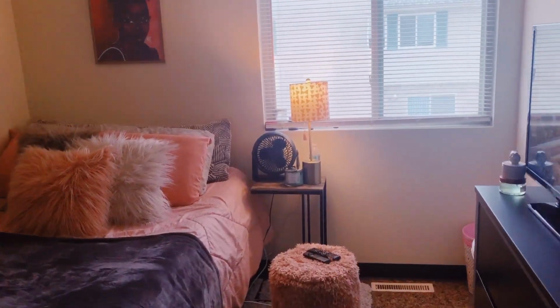So to start, we are just outside my door. And then here's kind of like a brief overview of my room. We're gonna start at the back of my door. I have this long white hanging mirror that is back here. I actually don't know where it's from. My mom got it for me.